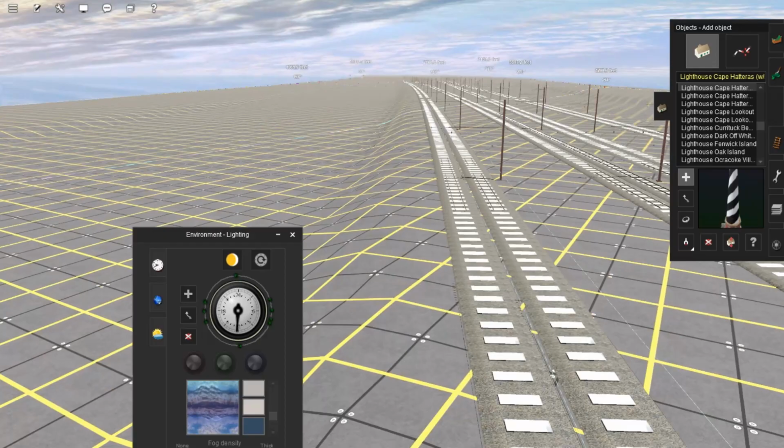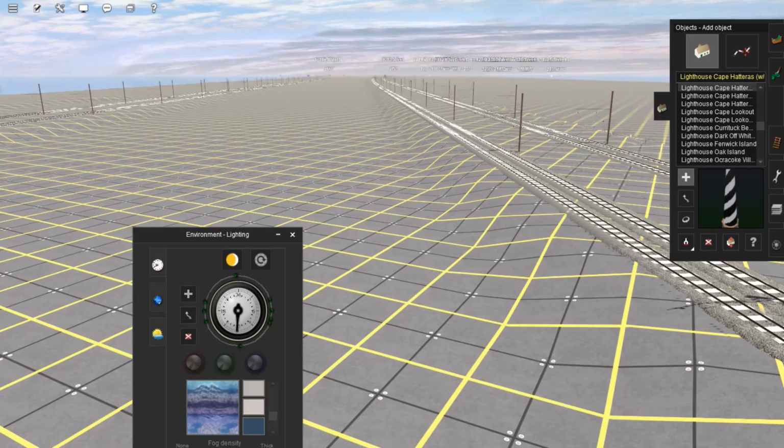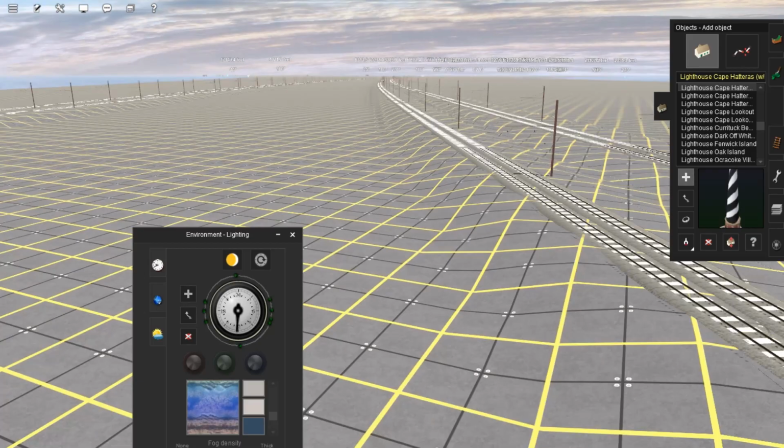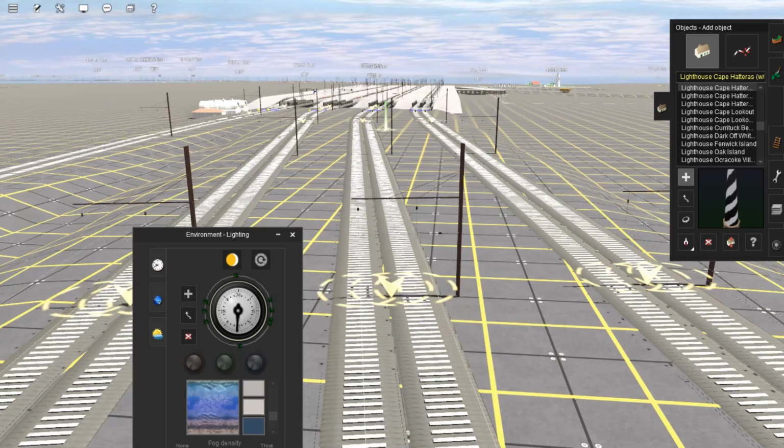This is a pretty empty island, so it was pretty easy to find places to lay the tracks. Didn't really have to worry about any buildings in the way. Okay, the tracks start curving toward the village of Ocracoke, and this is Ocracoke Station, which is located across the street from the Ocracoke Lighthouse.